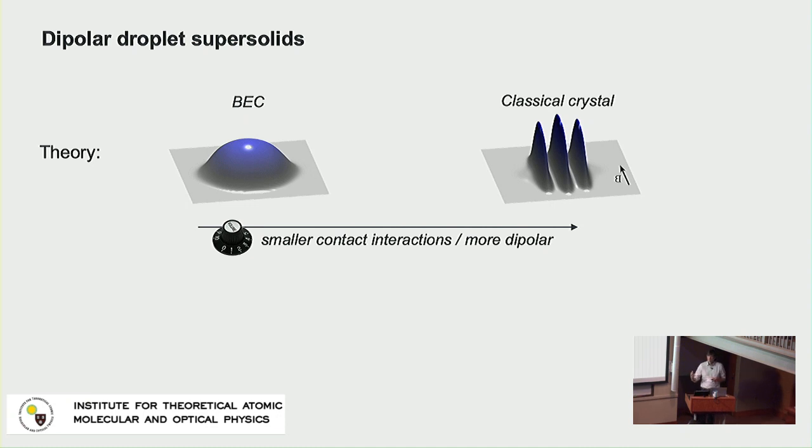Then you make the system more dipolar. You cannot tune the dipolar rate, but you can change the contact interactions. So you make these smaller, and then you make it more dipolar. And you end up in this kind of classical crystal, very much like the ferrofluid.